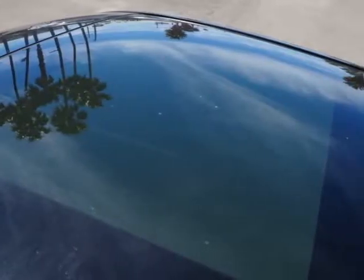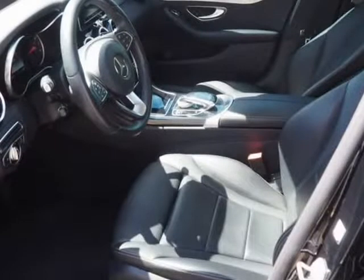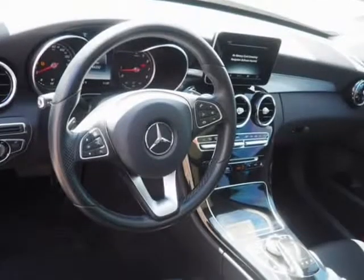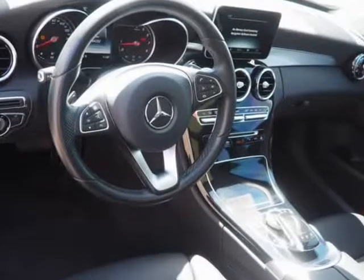Amazing! This vehicle is immaculate and can easily be mistaken for a new vehicle. This Mercedes-Benz C-Class is priced below Blue Book. You will be hard-pressed to find another one with a price this good.